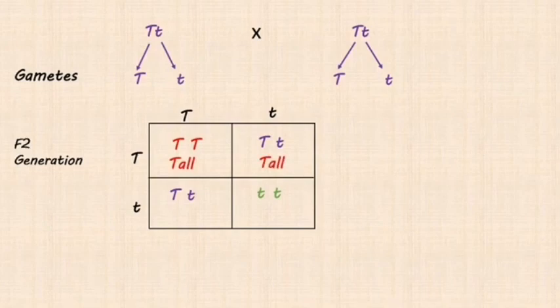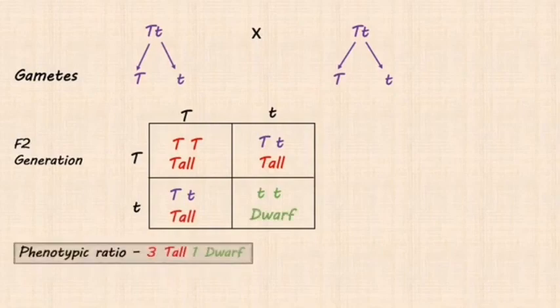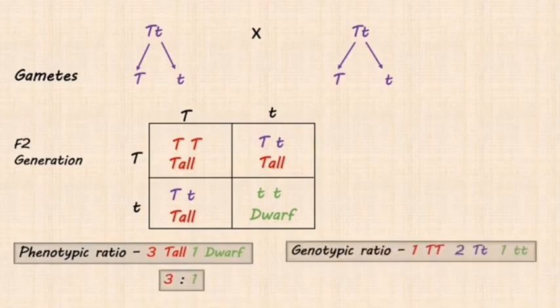So four plants are produced. Of these, three are phenotypically tall and one is dwarf. So we can write the phenotypic ratio as 3 tall is to 1 dwarf. But what about the genotypic ratio? The genotypes of these four plants are of three types. One is capital T capital T. The other two plants are capital T small t, and the one plant has the genes small t small t, which is the recessive character. So we can write the genotypic ratio as 1:2:1.